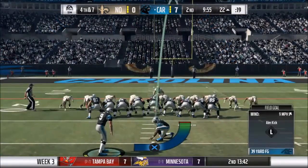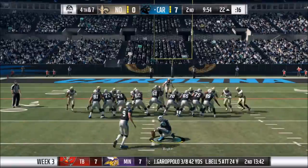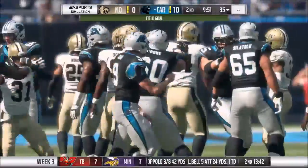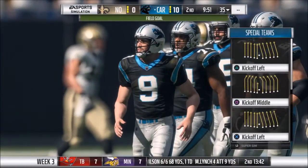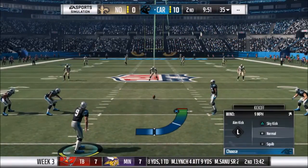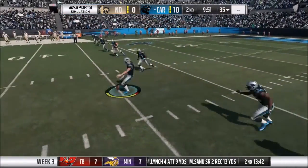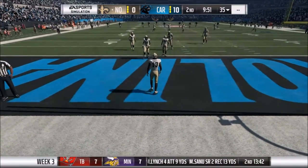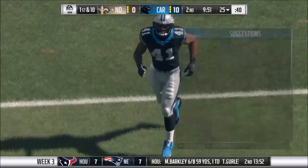So now off goes Newton, and on comes the kicker, Graham Gano. From the left hash, this from 39. And Gano's kick is right through, and the lead moves to 10-zip. So a good snap, good hold, and that one's right down the middle. Never in doubt. Just the way you used to hit them, Brandon. And this will not be returnable. It's out of the back of the end zone for a touchback.